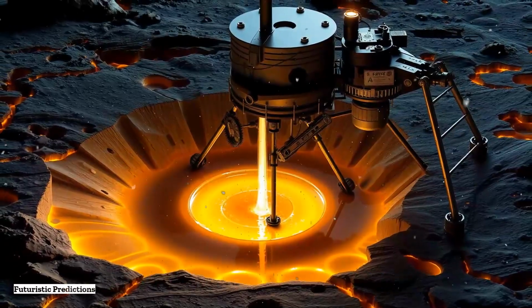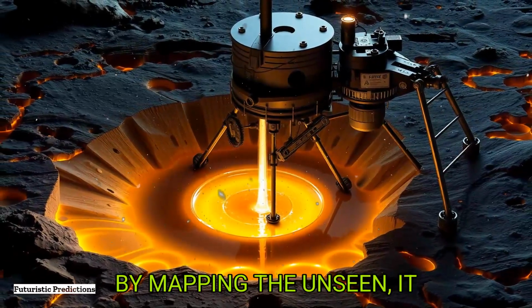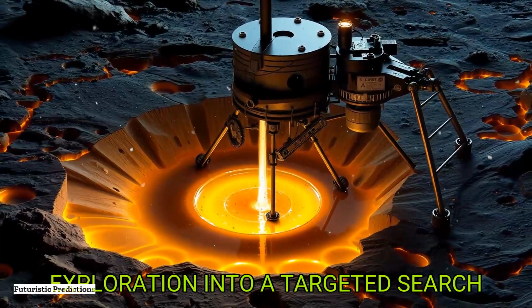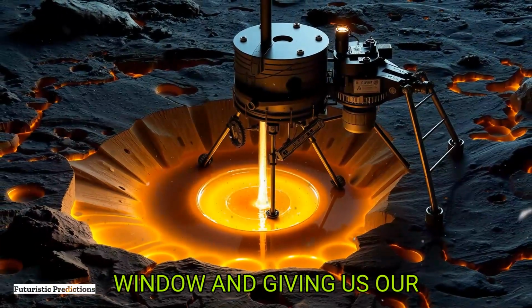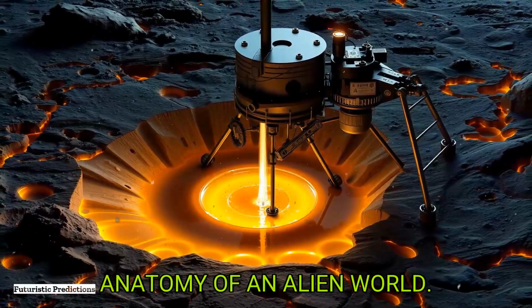Ice-penetrating radar is the guide that will lead us to these doors. By mapping the unseen, it transforms a mission of blind exploration into a targeted search for life, turning the entire ice shell into a transparent window and giving us our first real look into the anatomy of an alien world.